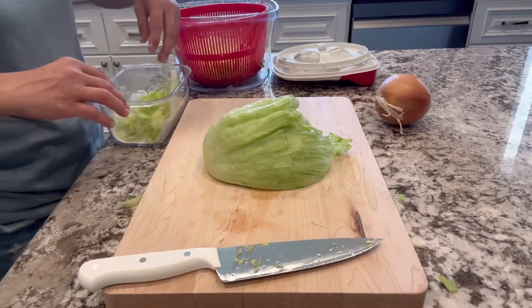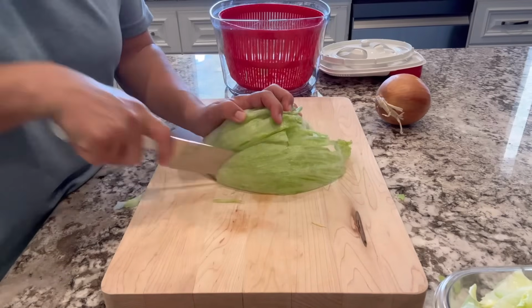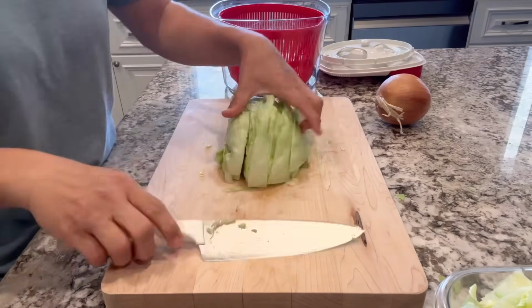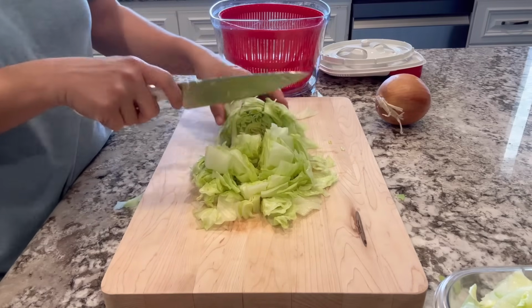I'm just going to go ahead and separate it first for a minute so I can wash my chopped lettuce separately. That's why I'm doing it this way, and that way I can get it nice and washed, and then I'll add everything back into the spinner. I like to just keep the whole spinner in the refrigerator because it creates great airflow and keeps everything nice and dry and cool and crisp and really, really delicious.